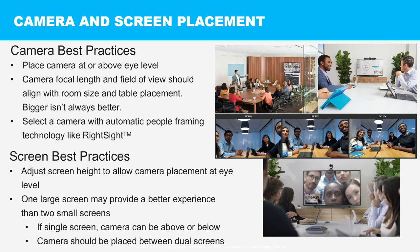The one exception is if it is a standing ideation room. So if you're building out a room with a Surface Hub and you expect most of the collaboration to be done while people are standing, place your cameras higher. You don't want the camera sitting down here at their waist level. You want it up here at eye level. And then look for cameras.